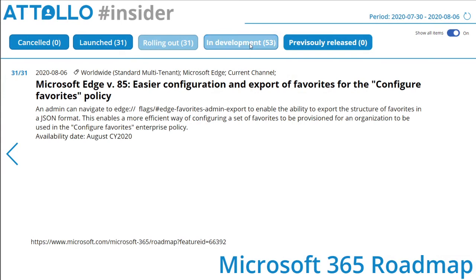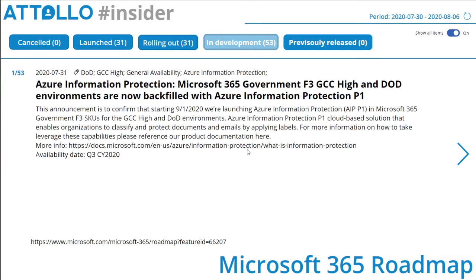So we've got 53 items that have gone into development. So again, it's not the full list of items in development, it's just the new items that have entered that category. Okay, so 53, let's get through these as quick as we can. Azure Information Protection, Microsoft 365, Government, F3, GCC High and DoD environments are now backfilled with Azure Information Protection P1.